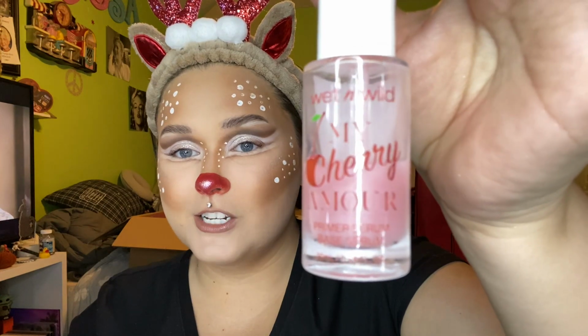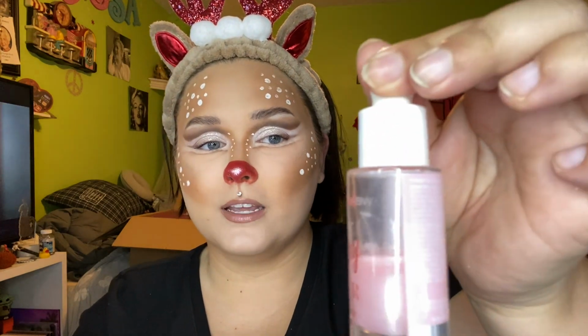The mini Too Faced Better Than Sex I'm working on finishing. It's not my favorite, but I got it as a free gift with something, or a miniature that came in a set, so I'm working on finishing that. Another Wet n Wild primer, this is the My Cherry Amour one. I try to work on them in the order that I got them, so this is one of the earlier ones in my collection, and I'm working on finishing him up.